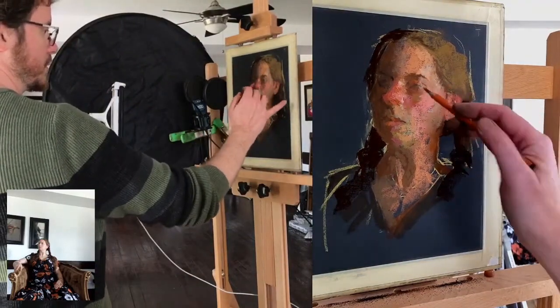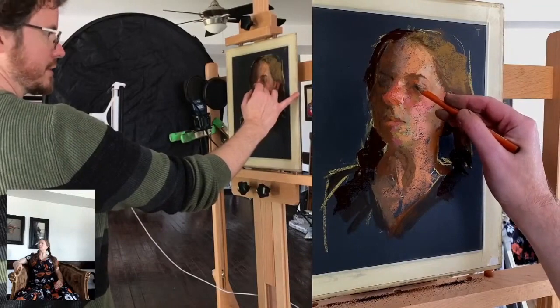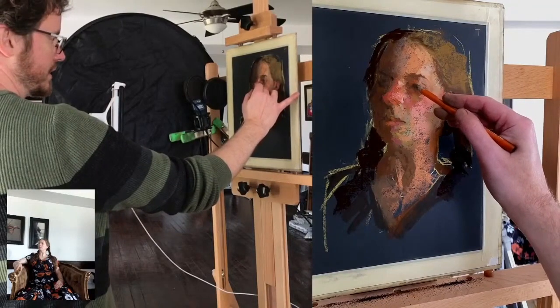Coming in with a charcoal pencil just to move some things around a little bit. Get a finer edge in a couple areas.